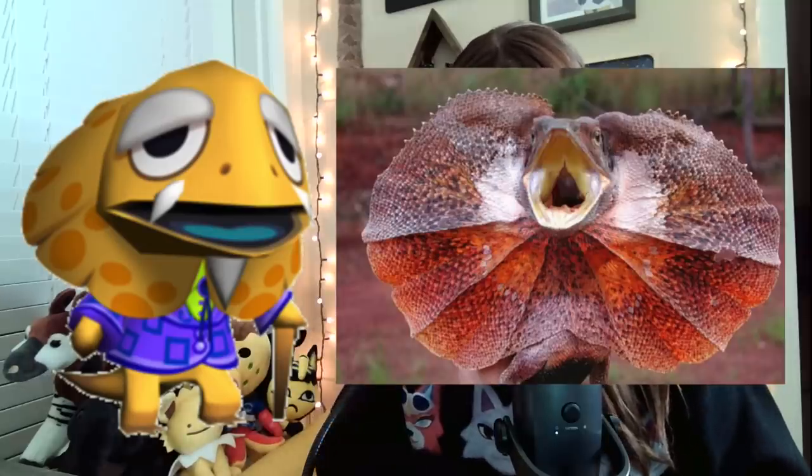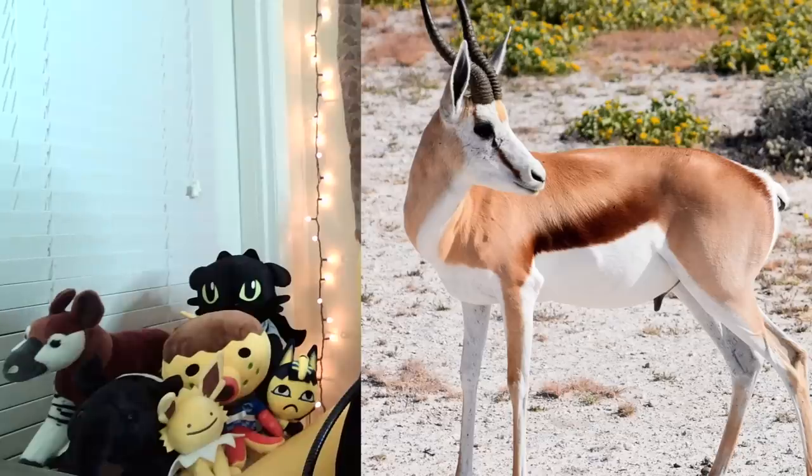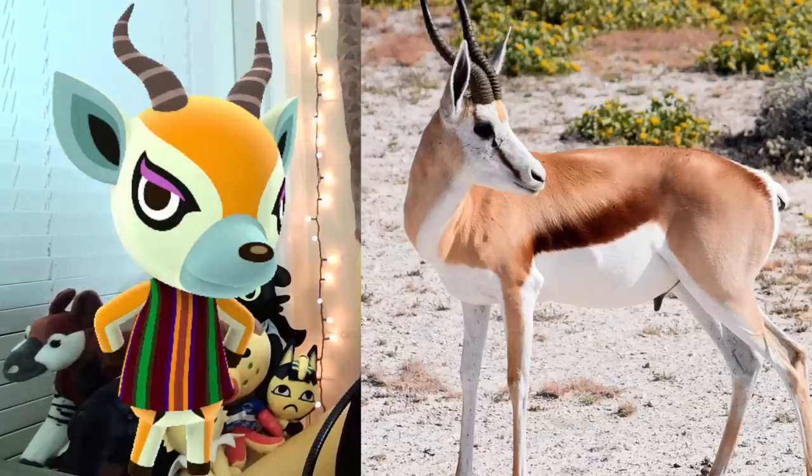Master Frillard is obviously a frilled lizard, another Australian baddie. We've got another antelope on our hands. And this one is a springbok antelope. And the springbok antelope, you're probably seeing a resemblance to our boy Lopez. That's right, Lopez is a springbok antelope. He's so handsome, and he's just another one of our beloved antelope boys.